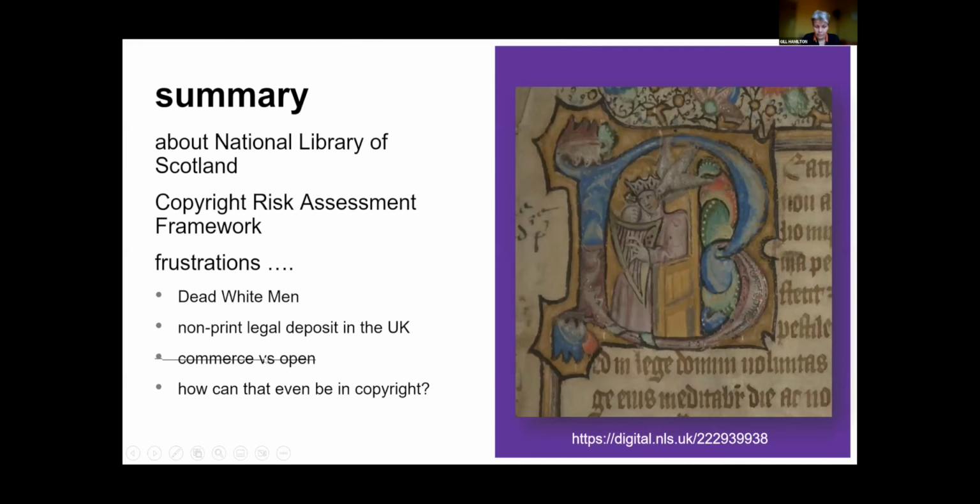So what I want to cover this morning is just a little bit of background about National Library of Scotland, its collections and history. And then I'm going to go on to explain about our copyright risk assessment framework. And this framework helps us navigate complexities in UK copyright and assign rights statements.